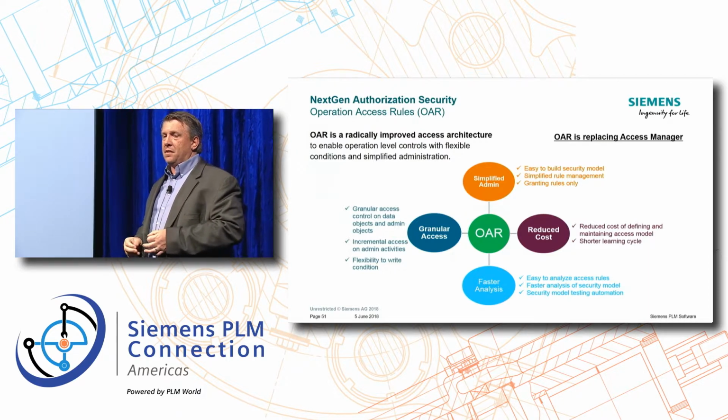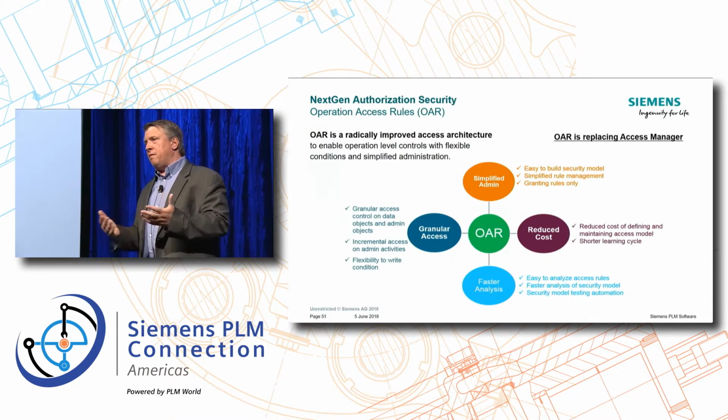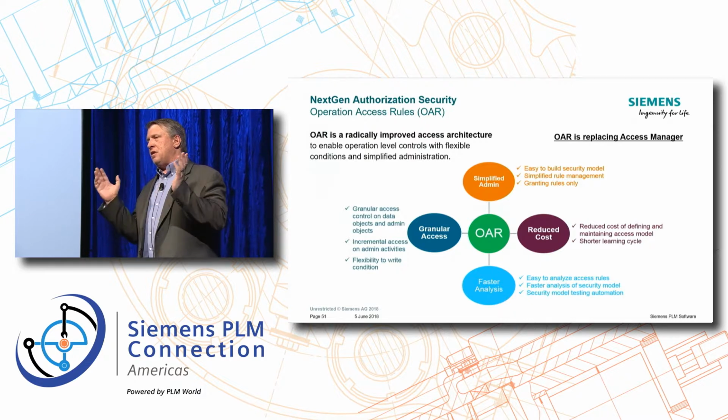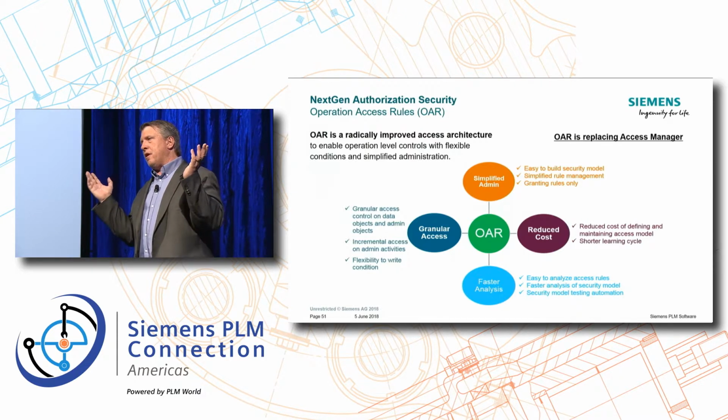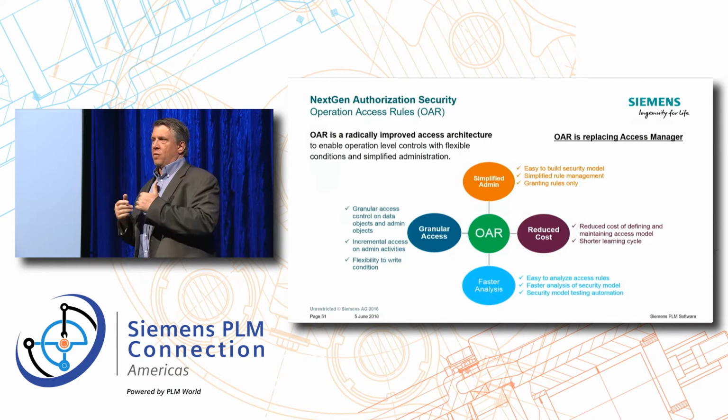Simplified administration: we're talking flat lists, we're talking filtering. I might have hundreds of rules and I say, hey, give me all the rules for parts. Now I'm dealing with something reasonable. Give me all the real rules for parts that are read access. Now I'm really dealing with something reasonable, right?